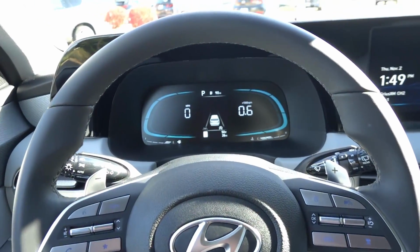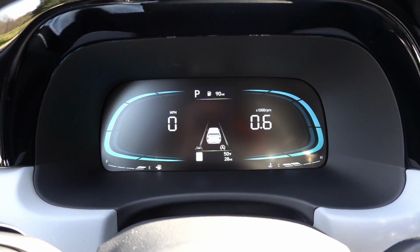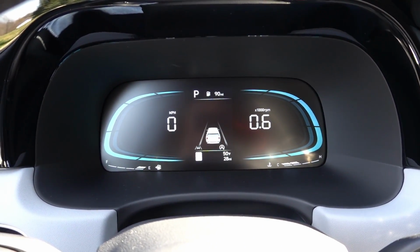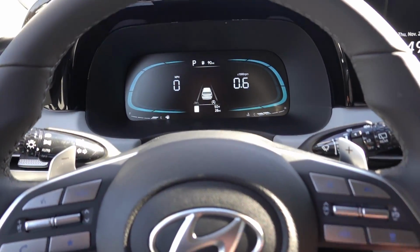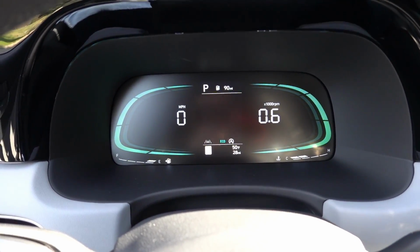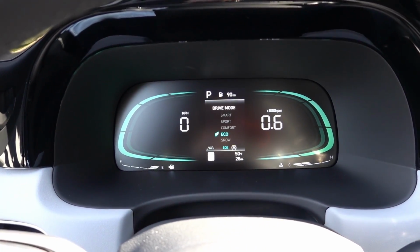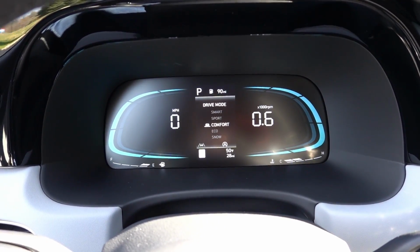But in front of the driver, you're going to find a partially customizable, fully digital gauge cluster with your speedometer on the left, tachometer on the right, and a small 4.2-inch color display in the center that is controlled here on the right side of the steering wheel. Now that blue accent does change with the drive mode. So if you change the drive mode to, say, Eco, it goes green. If you go into sport mode, it does go red. And of course, all the other modes are blue, which is very nice.